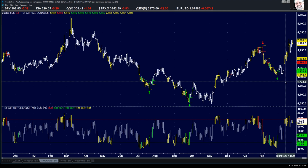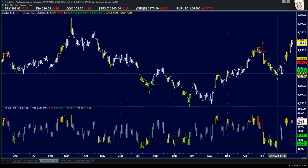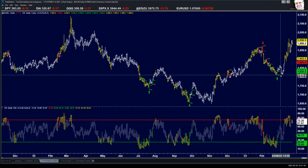Gold market. The gold, silver, and platinum, we picked the low to the exact day in all three of them. And I told you about it. You saw it the day it happened. In this case, February 28th was the buy signal. It's a green ER buy signal, right smack at the minor double bottom and the lowest of the two lows.